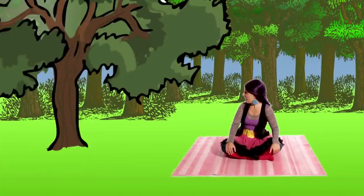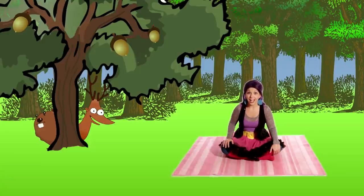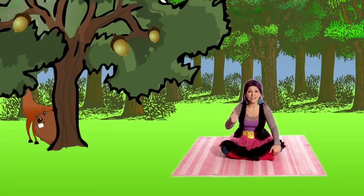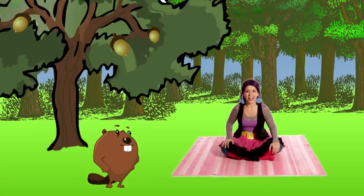Look at that tree. Its trunk is brown. That must be an oak tree because it's growing acorns. And acorns are brown. I see two brown animals hiding behind the tree. Can you point out the deer? Yes, you found him. That is a brown deer. Now, can you find the beaver? Yes! That's a brown beaver! Awesome job!